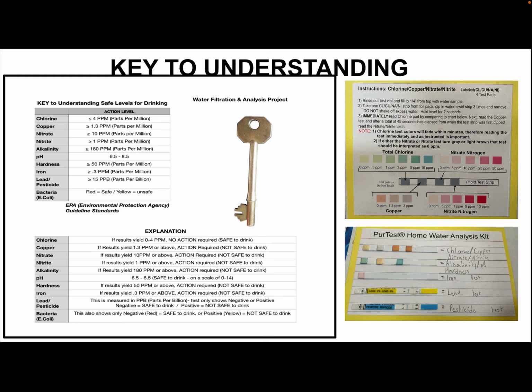The key to understanding all of this, you may ask, is that when I got my data, I did not know what ppm stands for, or the data, so I tested for chlorine, copper, nitrate, alkalinity, pH, hardness, iron, lead, pesticide, and bacteria. I tested for the action levels and to see what they did. As you can see on the right, the litmus paper for chlorine, copper, nitrate, alkalinity, pH, hardness, iron, lead, and pesticide tells you what each of them means, and it tells you the action levels to take action and what they are safe to drink.